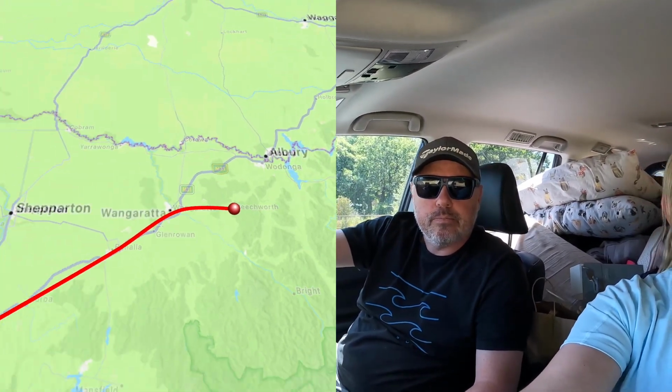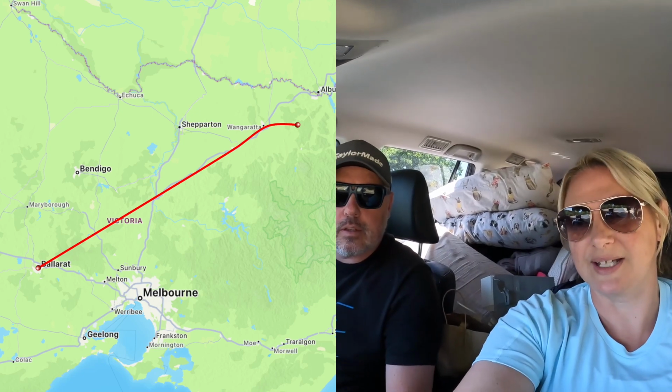Super busy here. Extremely busy, but it is New Year's Eve, so maybe that's why. But really nice looking old town. Yeah, really old town. Lots of older buildings. So we'll head into the jail and have a look.